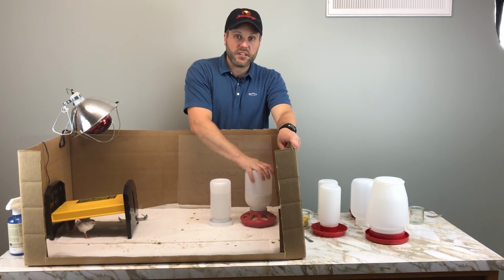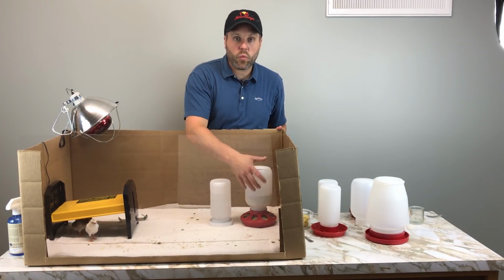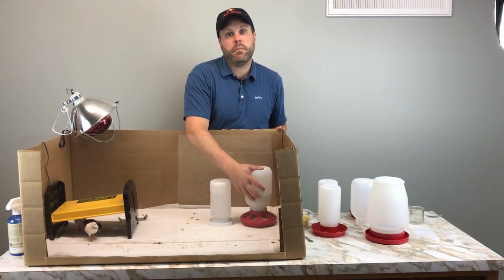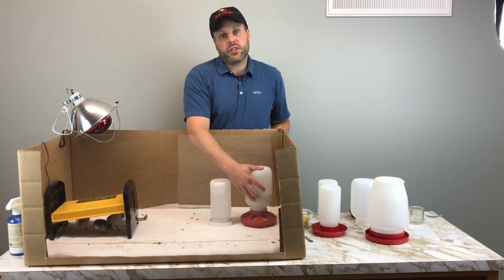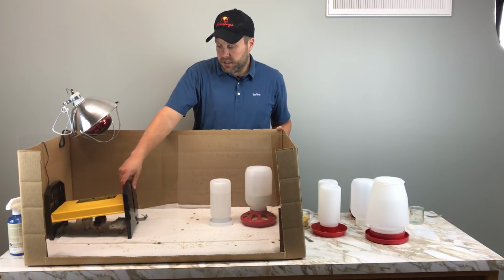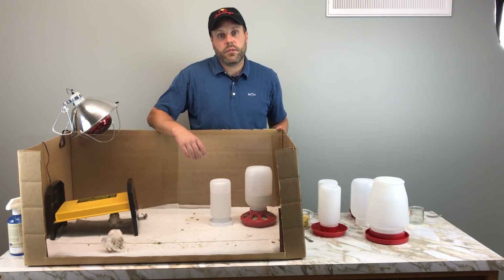Here's a baby chick feeder. You can buy these on our website at strombergschickens.com. But let's first talk about what goes inside these feeders, the actual baby chick feed and what it is. Well, baby chick feed has a higher protein ratio than regular chick food or adult chick food. So baby chicks need a little bit more protein in their feed than adult birds do.